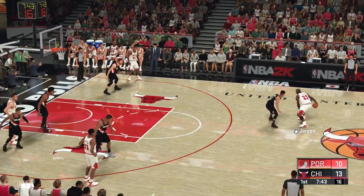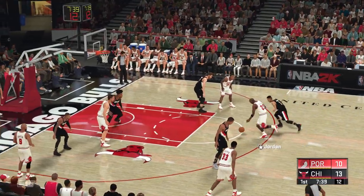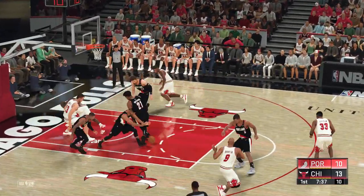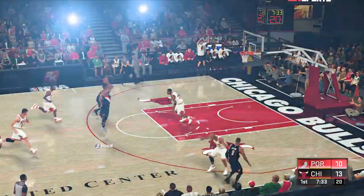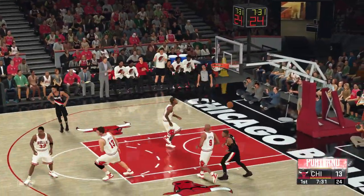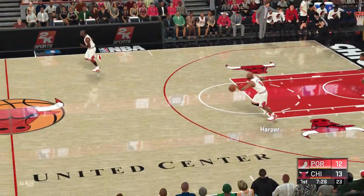McCollum against Jordan. And Whiteside sends it back. Whiteside, one of the best shot blockers in the NBA. That one's swatted. He gets it in there. Hood's got 5 now. Chicago leading.